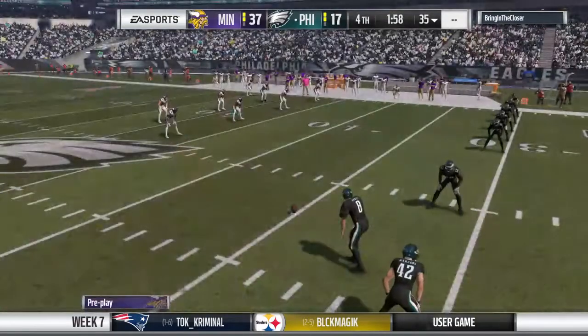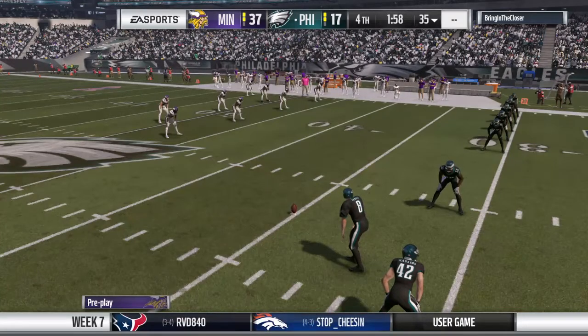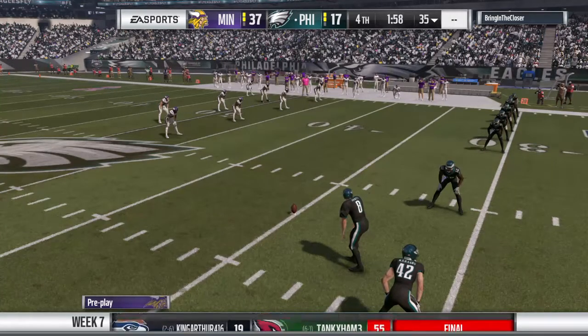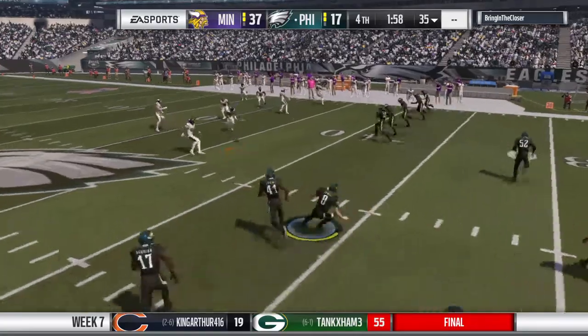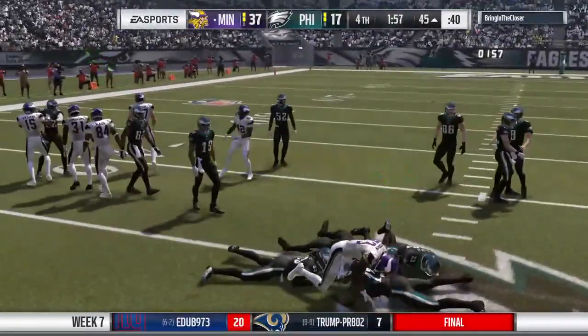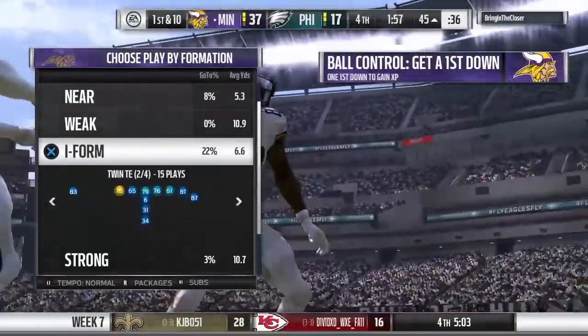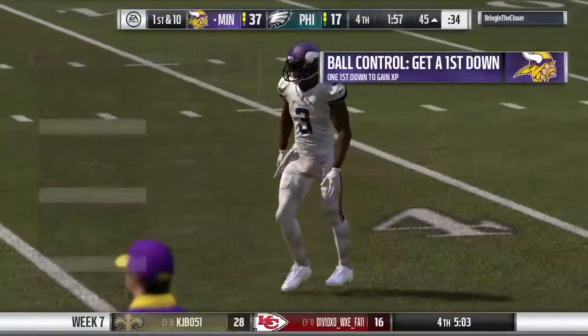So still lots of work left to do, but here comes the onside kick. And the Vikings able to recover. The hands team does its job. Now they're down big here in the fourth. They had to try the onside kick. Can't fault them for the effort at least. No, you can't at all.